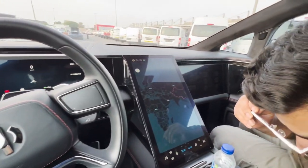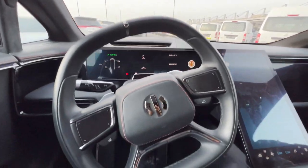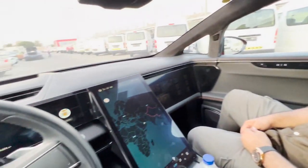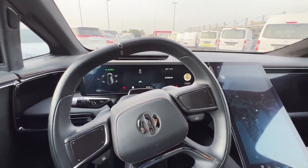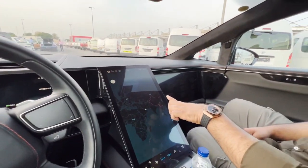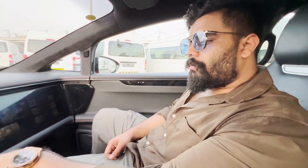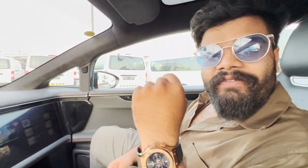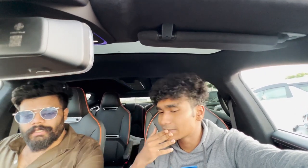Hiphi X is a direct competitor to the Tesla Model X. It has similar doors, a high performance powertrain, and a huge battery like the Model X, and that's insane. If you are wondering about the engine specs, this car produces around 600 horsepower from its dual motor all wheel drive permanent magnet synchronous motor, and it completes 0 to 100 in just 3.9 seconds. The Hummer EV is 3 seconds. Electric motors are actually powerful, way more powerful compared to a normal car.